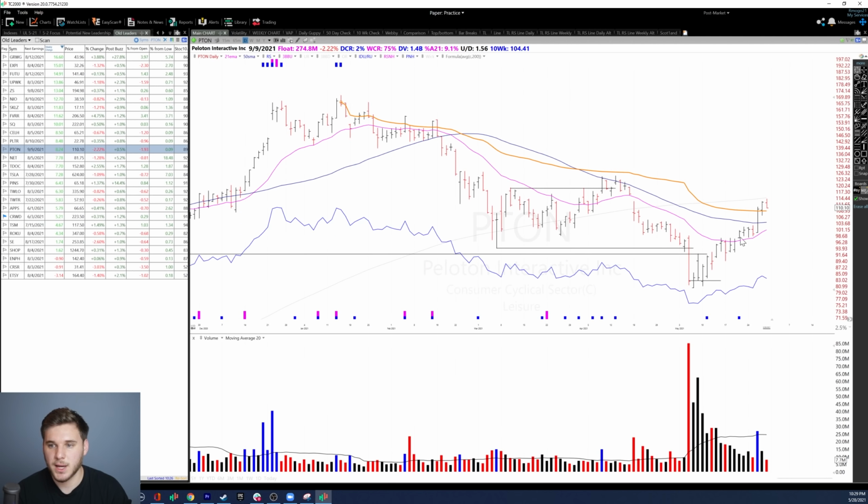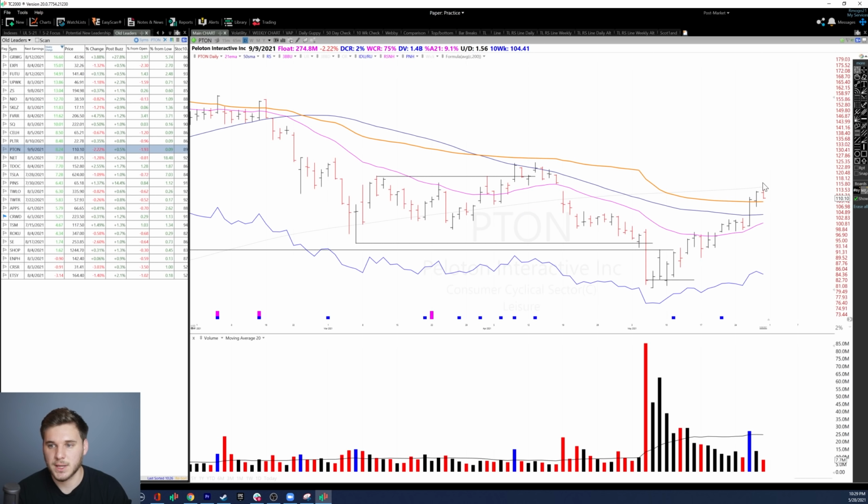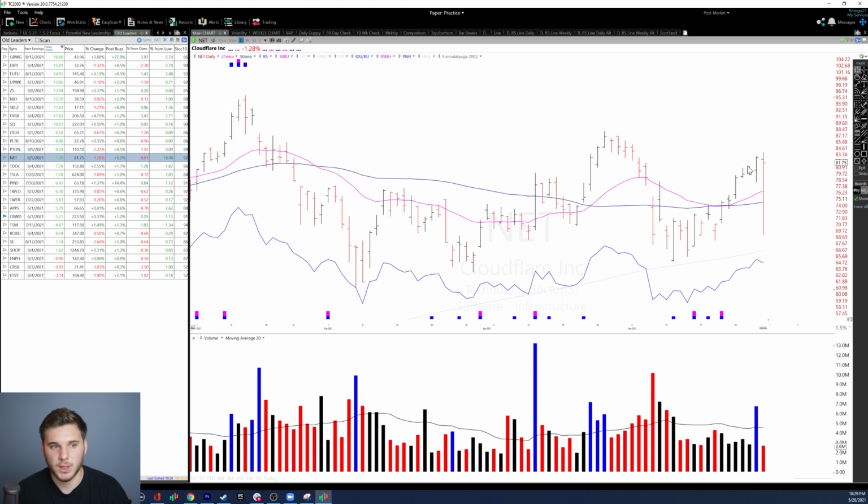Peloton, really strong move here. A nice volume coming in right here on the 26 and back above the anchored VWAP, as well as the 50 and 21 EMA. It still is below the 200-day and had a little bit of resistance there today on this Friday. But overall, we'll see if it can retake that level next week.